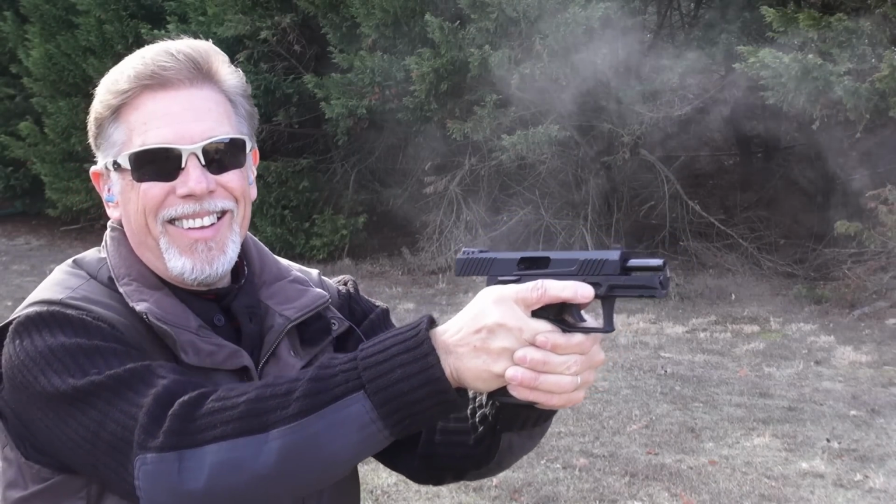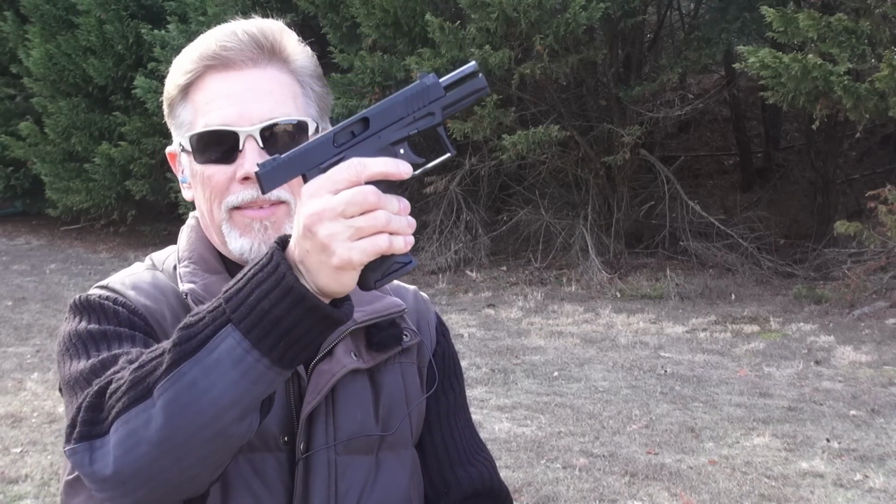Oh man. I don't know why I don't put this in the range bag every single time I come to the range. This gun is fantastic. A 16 round magazine that holds 16 rounds, is easy to load up to 16, and functions flawlessly. I'm looking at you, Kel-Tec. This is how it's done.